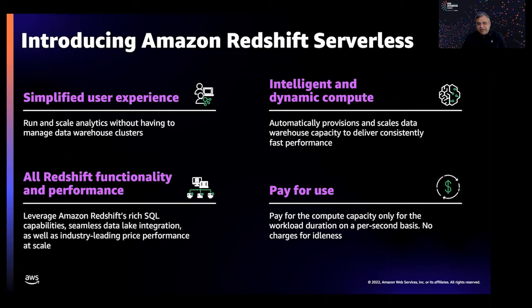The second capability Redshift Serverless provides is intelligent and dynamic compute, where we monitor the serverless deployment of Redshift, monitor the query profiles, and use artificial intelligence algorithms on top of it to identify how to provision the compute, how to manage the compute, how to scale it up or down all the way to zero if possible.